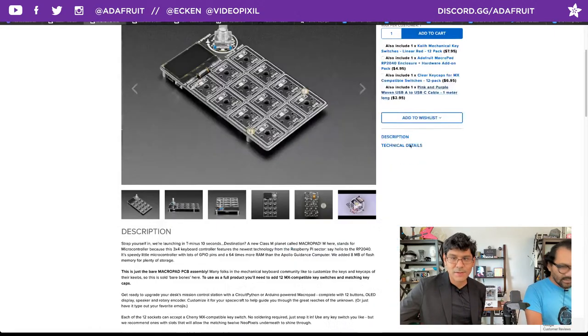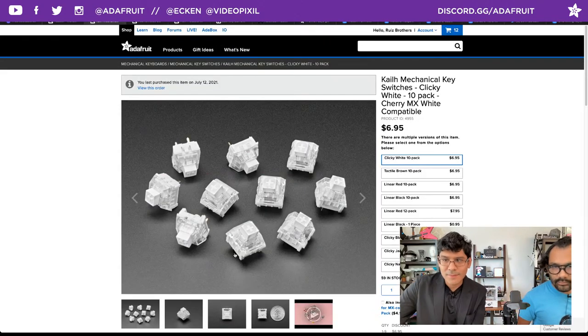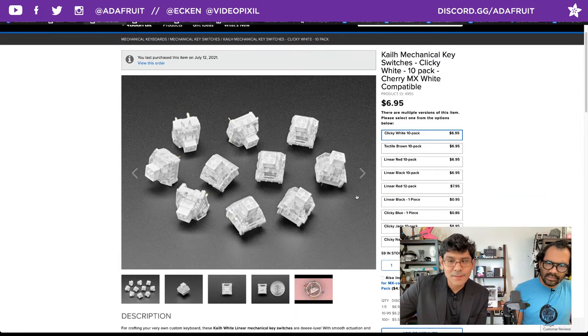Okay. And we also sell the Kailh box switches. I don't know if those are in stock, but are they? Oh, they are. They're actually in stock. Yay. Excellent. My favorite, of course. Do you like the white ones? The white and the navy blue. I don't think there's a difference between them. I just like the navy blue color.